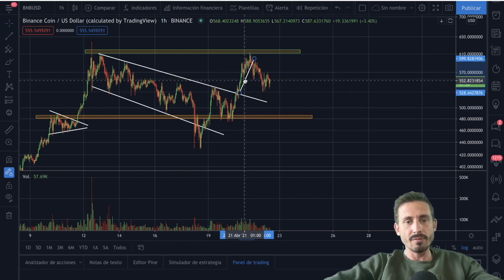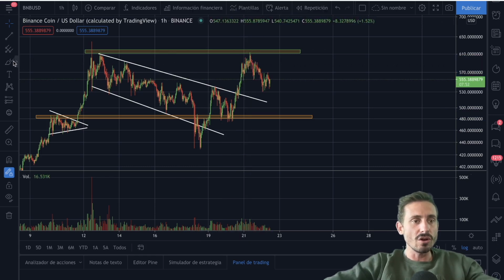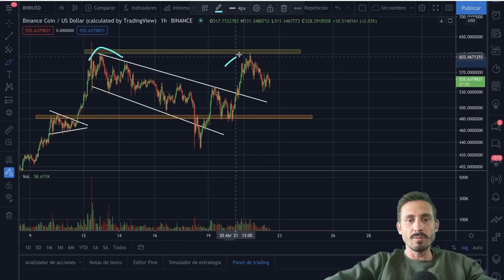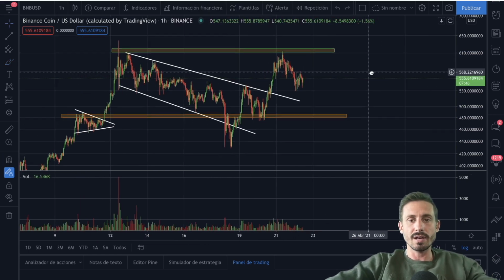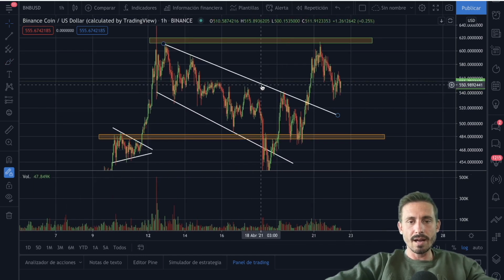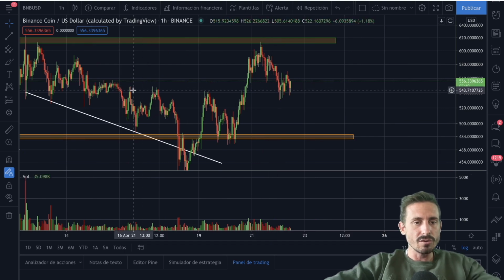And from the breakout, we can see we've met the target here for the BNB price. It does look like we are creating a double top pattern, but let's talk about the bullish scenario first, okay? So let's zoom in here. I'm just going to take this top bit of the channel out of the way, and here I'm going to connect these lower highs over here.